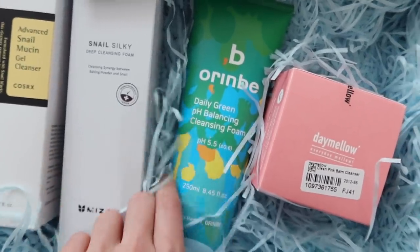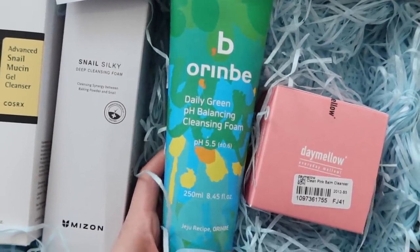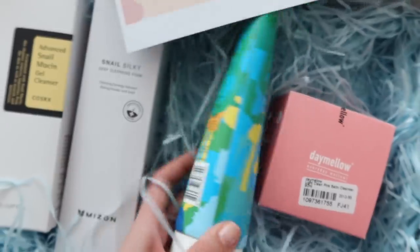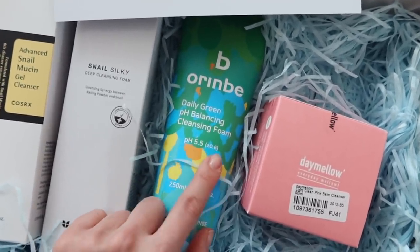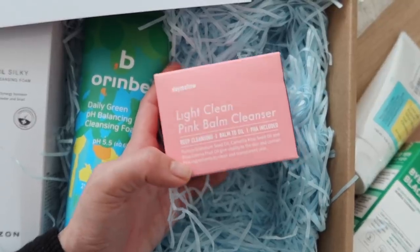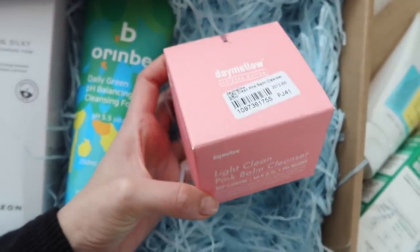And then next, we have the Orinbe. I've actually never heard of this brand before. This is their Daily Green pH Balancing Cleansing Foam. This almost feels like a really nice conditioner, but it's a cleansing foam. And wow, there's a lot of product in this one. And this is supposed to help balance pH and maintain skin balance. And then finally, we have this Day Mellow Light Clean Pink Balm Cleanser. I believe this is a cleansing balm, so it's supposed to melt off your makeup.